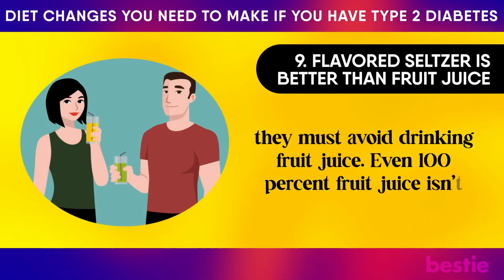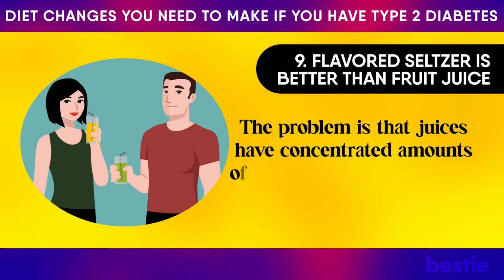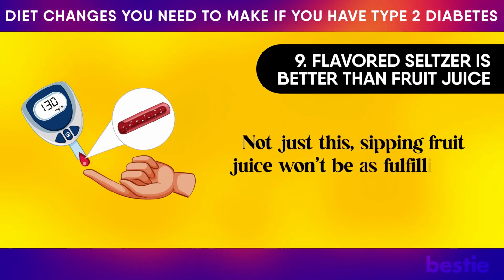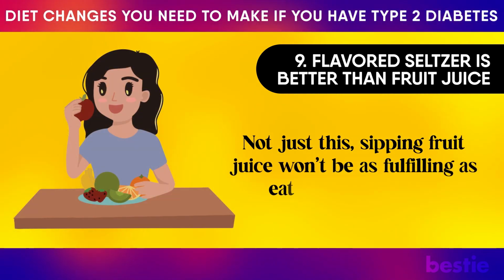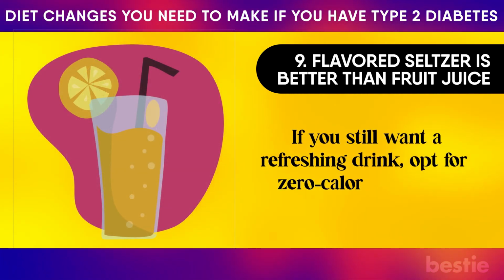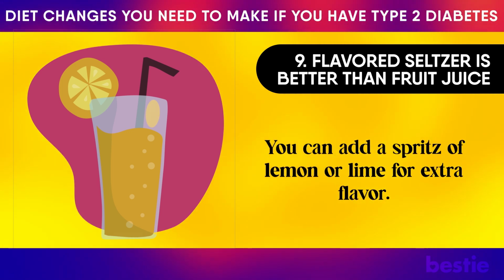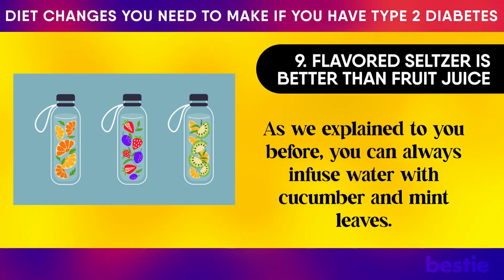Even 100% fruit juice isn't recommended. The problem is that juices have concentrated amounts of fruit sugar that cause your blood sugar to spike quickly. Not just this, sipping fruit juice won't be as fulfilling as eating a whole fruit. This is because juice doesn't have the same fiber as whole fruit. If you still want a refreshing drink, opt for 0-calorie plain or natural flavored seltzer. You can add a spritz of lemon or lime for extra flavor. As we explained to you before, you can always infuse water with cucumber and mint leaves.